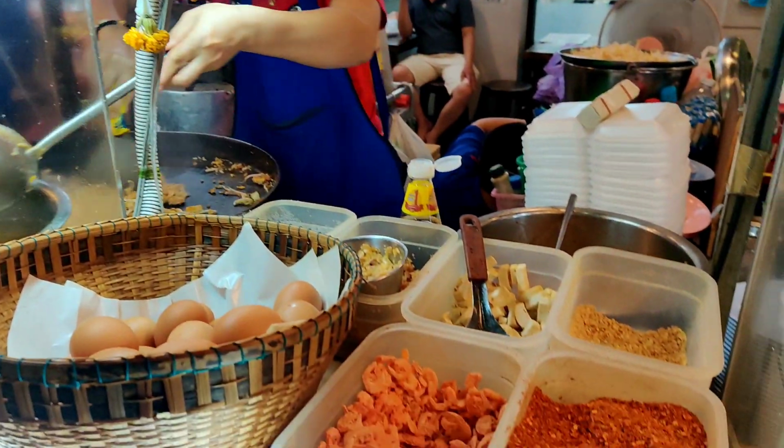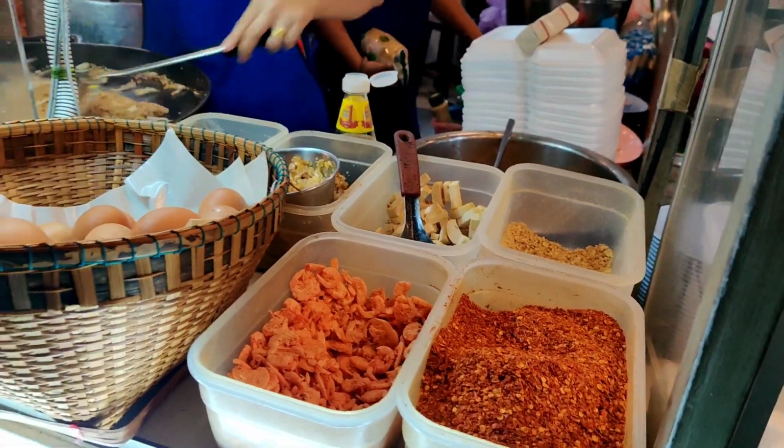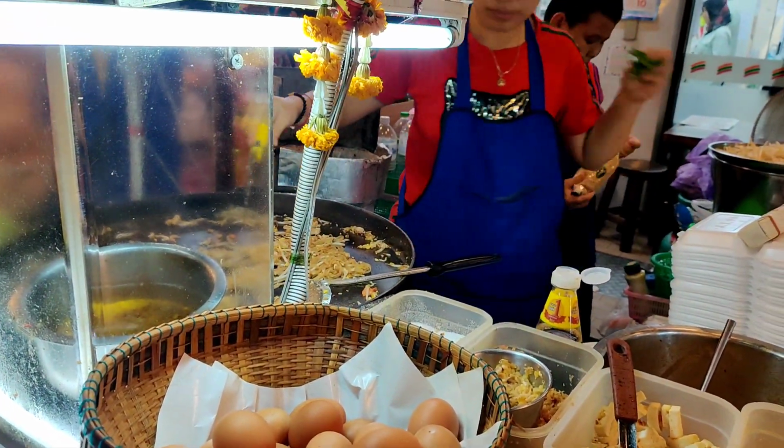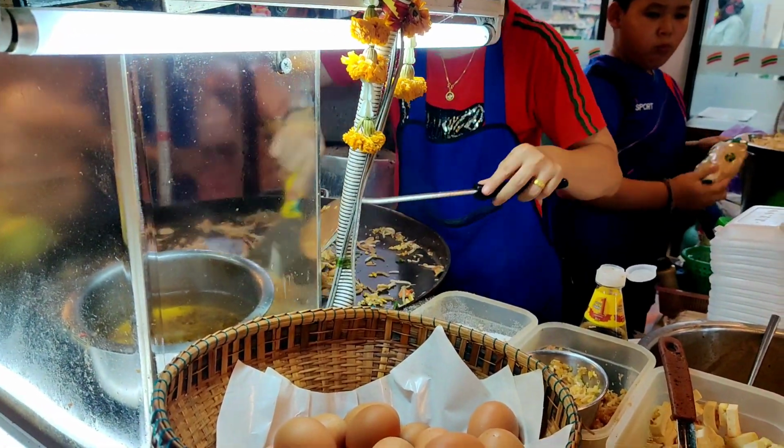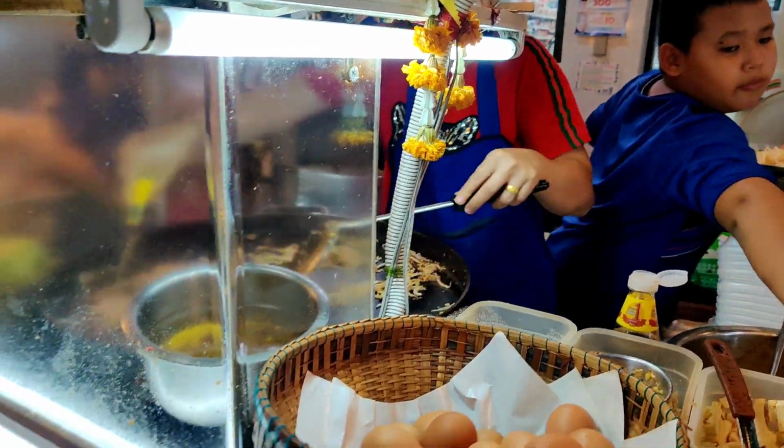Takes out the spicy. If you want, they give you the chili sauce, chili powder here with chilies. So that's it. Wow, some greens. Mix it in this hot, crispy pan.